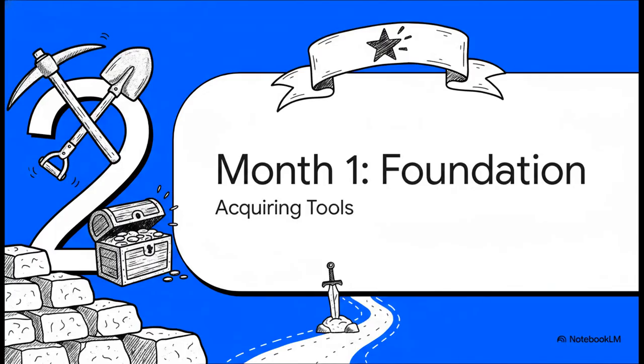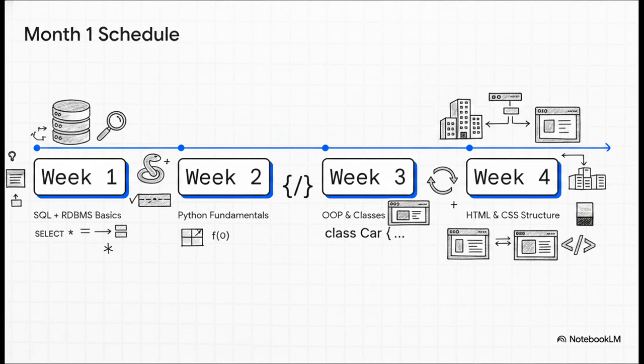Moving right into Section 2, Month 1, Solid Foundation, or Acquiring Your Tools. This is Level 1. We are rapidly acquiring the core programming weapons you need for the big build. The timeline is aggressive, but hey, totally doable. Week 1 is all about the data. Nailing down SQL and relational database basics. You've got to know how to store and query data with your basic CRUD operations.